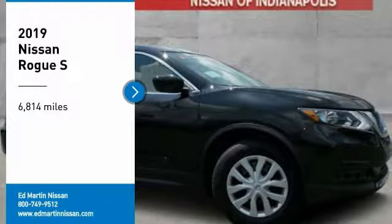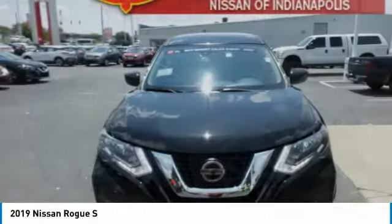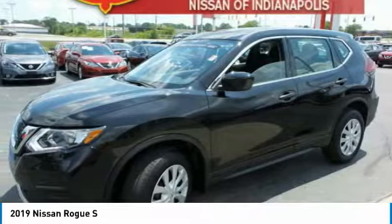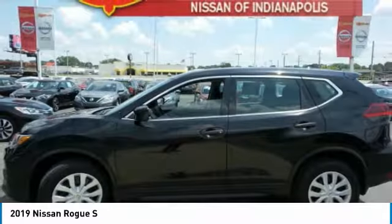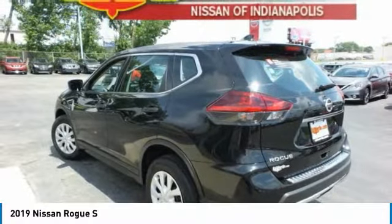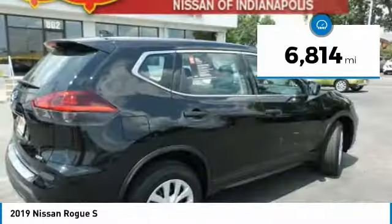We are pleased to show you the 2019 Rogue. The stylish Rogue gets 27 miles per gallon and still boasts nearly 58 cubic feet of cargo space. With a 5-star side impact safety rating and confident handling, the Rogue is more than you expect and everything you deserve. This vehicle has less than 7,000 miles.